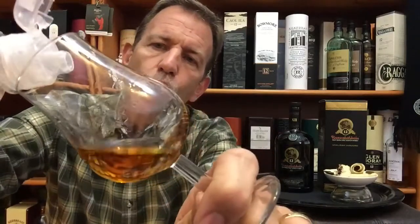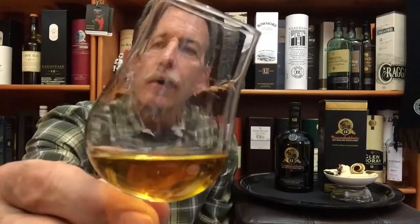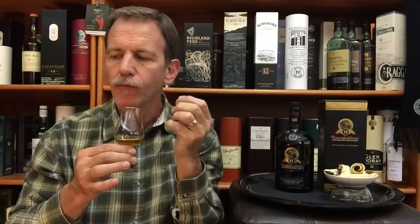And if I add a few drops of water, 46.3%, you can see the oiliness because of the water that I've just added. There we go. After a few drops of water, more wooded sherried fruit on the nose. On the palate, smooth, spiced sherry, bitter chocolate on the palate.